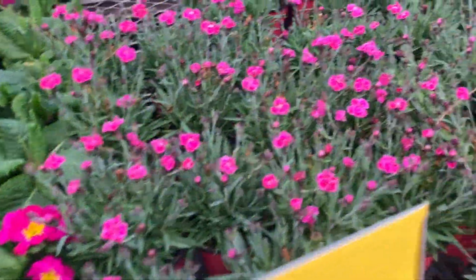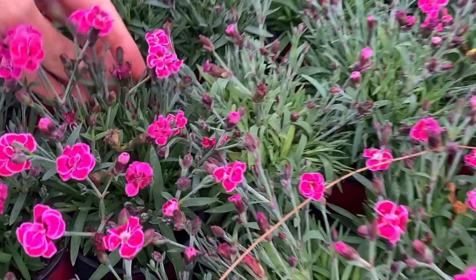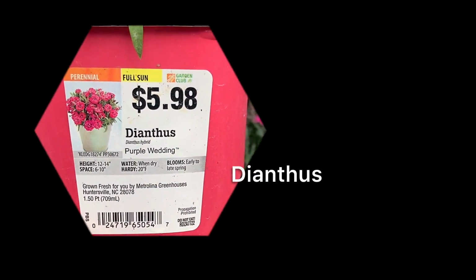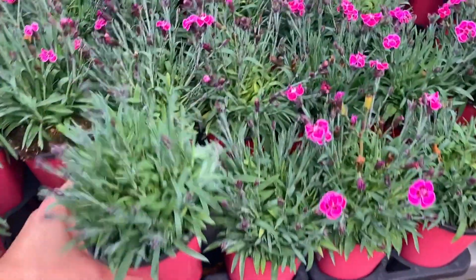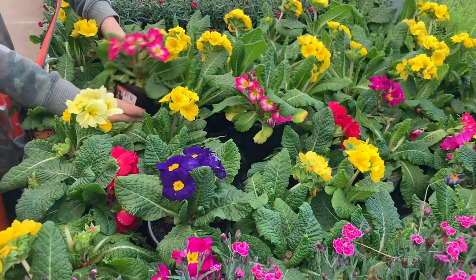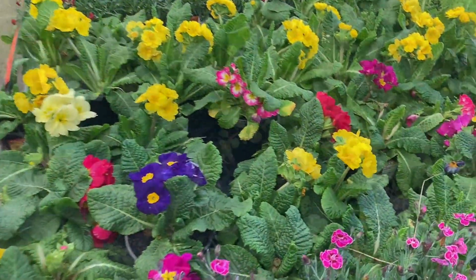And then I'm noticing here these really adorable tiny little pink fuchsia flowers, and these are called dianthus, and $5.98 for this little container will work just fine. I love this yellow. I love it. Okay, I love it. Can we get one?